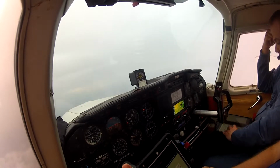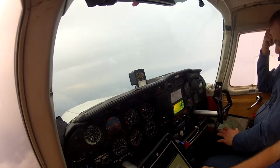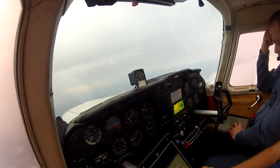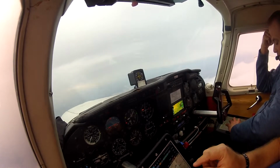What do you think we would get if we come in? Maybe coming down from this side? You'll get vectors. Vectors, okay. Doesn't matter. Let's still brief it. Let's do the LDA glide slope.